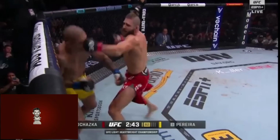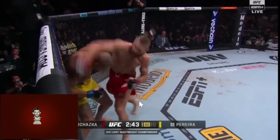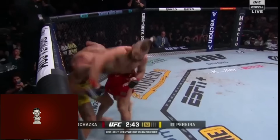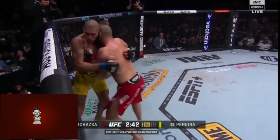Jiri lands a pretty good jab on Alex here, and he tries to set up another overhand right, but Alex slips underneath it. That could have put Alex out cold. That's kind of what Adesanya did to Alex in the second round of their rematch, which knocked Alex out cold. But Alex slips underneath it, clinches up with Jiri, and he's safe for now.